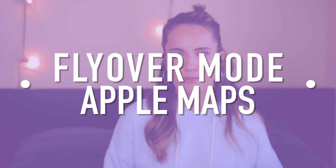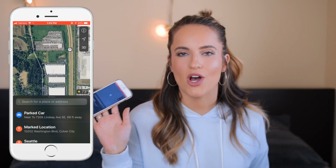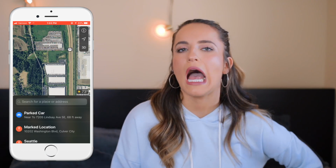So the next secret feature that I don't think a lot of you knew existed, because I didn't know, and if I didn't know, then no one knew. Just kidding. But it is actually the ability to enter flyover mode in your favorite cities on Apple Maps. Now you're probably like, what do you mean by that? Well, it was funny, when I first downloaded iOS 11, I clicked on Apple Maps and I said, oh, nothing's that different. Okay, it looks pretty much the same, no big deal. I was mistaken. They have this really cool mode called flyover mode where you can actually get a virtual 3D tour of your favorite cities in the world.